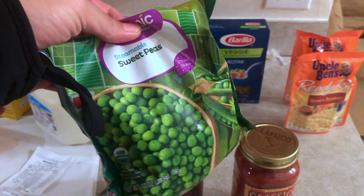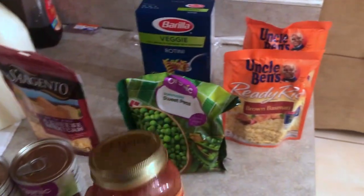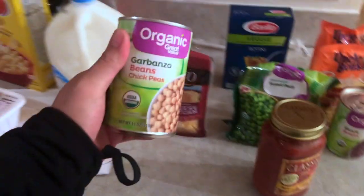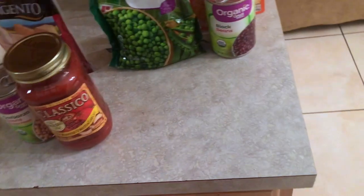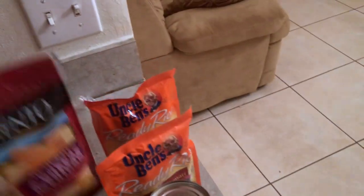I got some frozen peas. They last longer, even though I'm probably gonna use them all right now. I'm actually gonna throw them in the pasta. I've got a jar of classico fire roasted tomato and garlic. Love this. Then I got some black beans, organic, trying to do that. It's only 92 cents, so it wasn't so bad. Then I also got some organic garbanzo beans. So the garbanzo beans are gonna go into the pasta, and then the black beans I'm gonna do like some Mexican food. Well, not Mexican, but whatever, you know what I'm saying. Then I got some 4-cheese Mexican blend, Sargento, so boom.